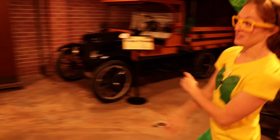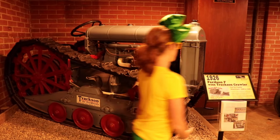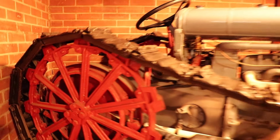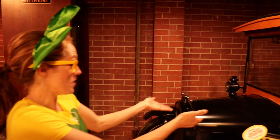Look at this tractor over here. You see this? This has tracks instead of tires or wheels. Isn't that so cool? Oh, boy. It's called the Traction Crawler. Oh, wow. That looks like a really powerful machine. It's so fun to see all the different cabs and beds that they put on the back of these Model T engines. People were really creative, and they still are.